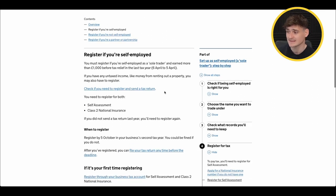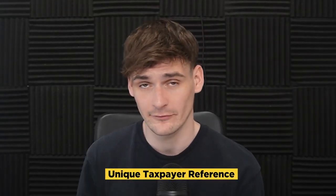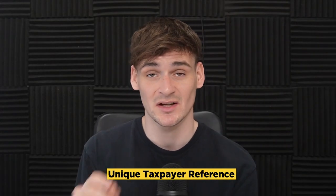But this is really easy to do, and what this means is you'll get a UTR number. That means a unique taxpayer reference number, and that is what you need to start selling on Amazon. If you don't have a limited company, you have to have a UTR number.